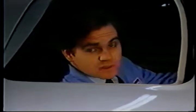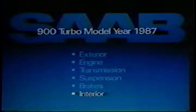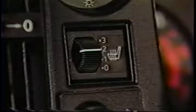This is the same sunroof that was installed on the 1986 900 Turbos with leather interiors. The 900 Turbo has the same heated driver's seat system and new 4-position thumbwheel switch as the 900S. Like that model, the passenger seat uses a thermostatically controlled heater.